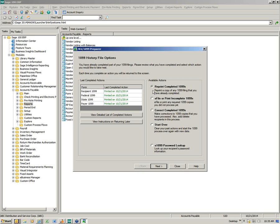Now, if you want to, you can go back and reprint. You can tell it, I do want to e-file it. I want to start completely over. I need to do some corrections. Or I can just say close, I'm done. Once you're done, the system thinks, okay, you've printed them, you're ready, you're done.